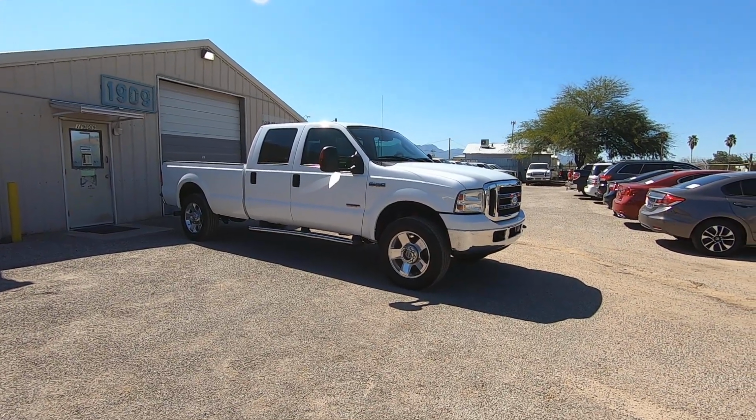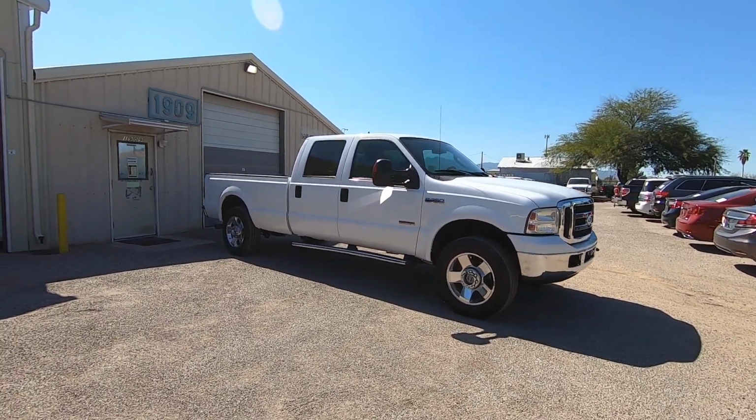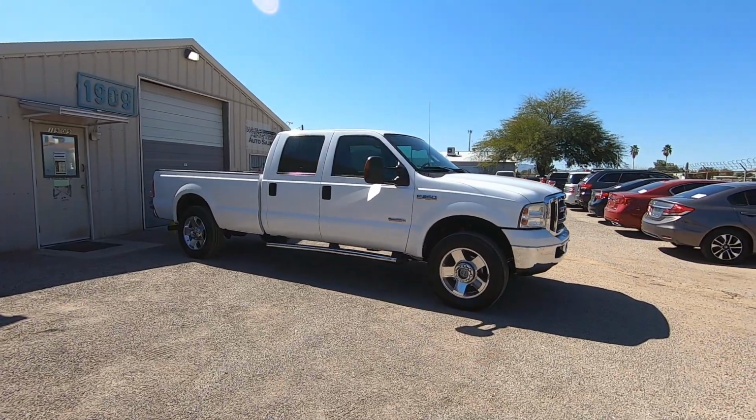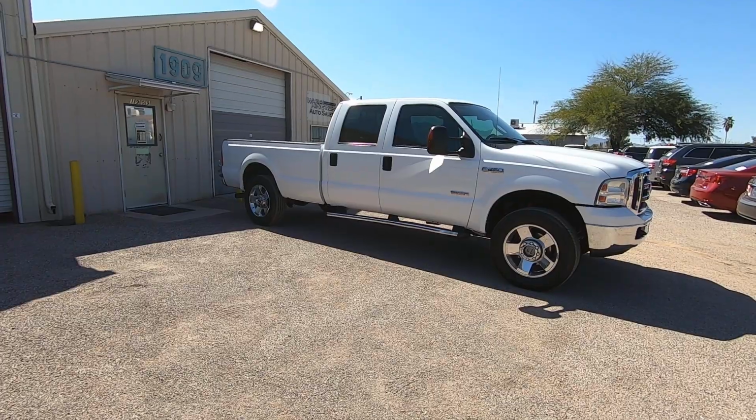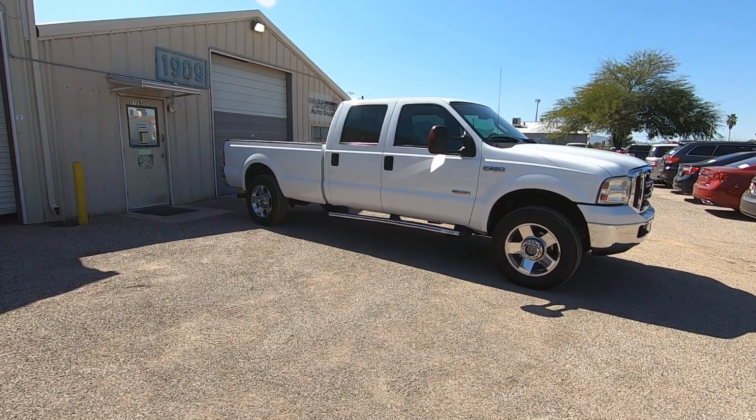This is Roger with Wheel Kinetics in Tucson, Arizona. We're selling this truck. It is a 2007 Ford F250 crew cab long bed. It's a 6.0 turbo diesel. It's four-wheel drive. It's Lariat, which is leather.